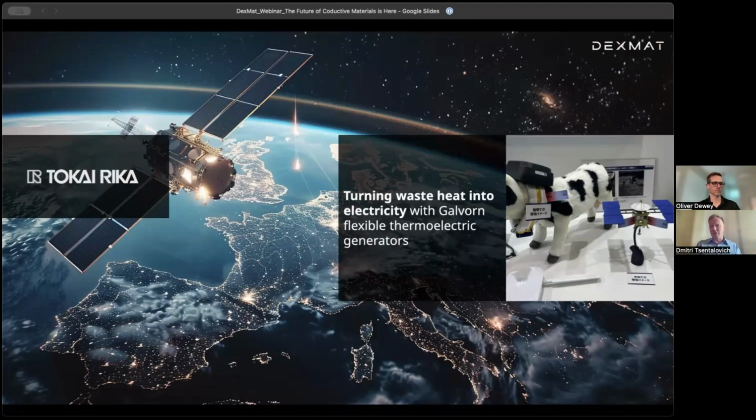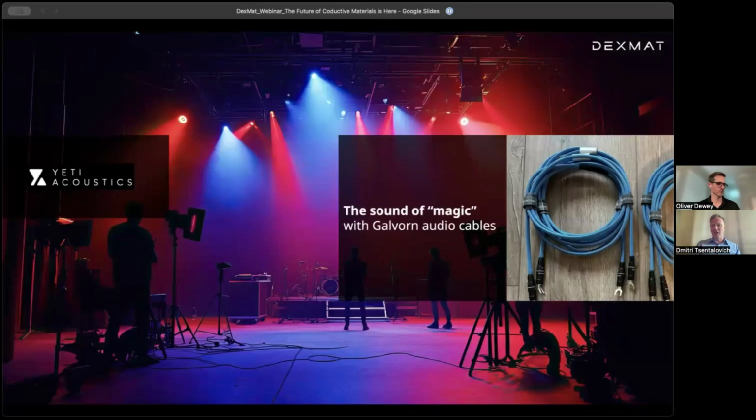And then if you go to the next slide, another application that we'd like to highlight that is already currently on the market made with Galvorn materials is high-end audio cables, and a company that we've been working with named Yeti Acoustics has coined the sound that you get with Galvorn-based audio cables as magical. The reason that Galvorn works so well for audio is because you get a flat response with frequency, which is highly desirable for maintaining a good signal between your audio interface and your speakers.